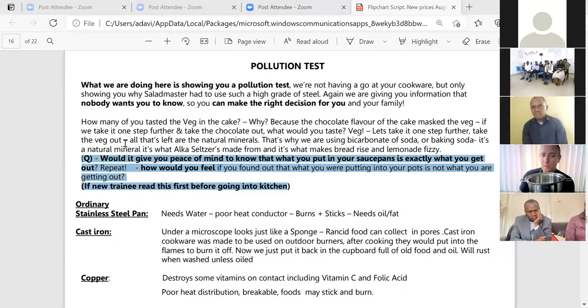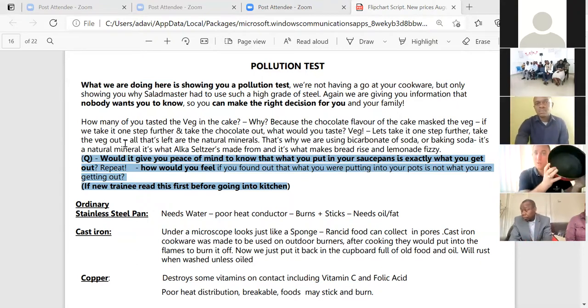So how would you therefore feel if you found out that what you're putting into your pots is not what you're getting out? So you're putting in peas, corn and chicken, but you're getting peas, corn, chicken and something else. How would that make you feel? That would be discouraging. Okay. Can you hear the difference now? Because when you use the peas, corn and chicken analogy, they understand it now because they go, what, peas, corn, chicken, and something else? That doesn't sound good. So now, by doing that, the customers understand that something else is coming out of the pot. So now they understand that there's something coming from the pot. That isn't good. But let's be truthful.